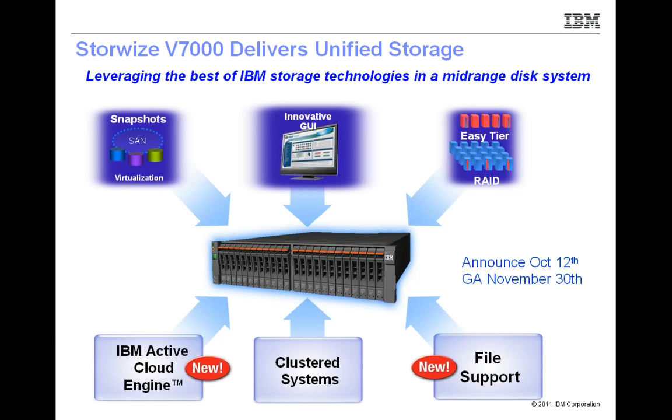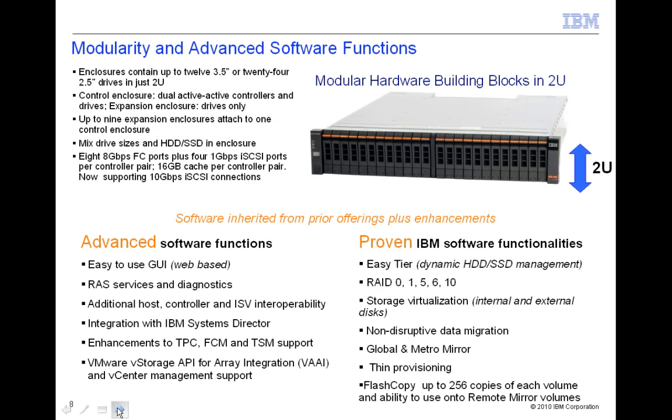As of last month, we've also delivered the 3 bottom things, which are the Active Cloud Engine, which allows you, on a file basis, to identify when the data is created, how you want it managed, where you want it placed on file creation, and what you want to do with it after 30 days or 6 months or a year. It automates with policies how you can move your data around and manage the life cycle of the content. Then clustering systems: when we announced the V7000 a year ago, you could have one V7000. In May, we announced that you could cluster 2 of them, and as of last month, we've announced that you can cluster 4 V7000s into a clustered environment managed by one GUI interface. And then the file support, which we've already talked about, and we'll discuss some more.